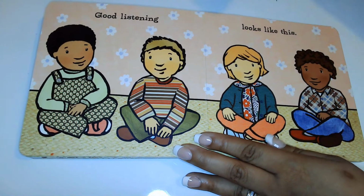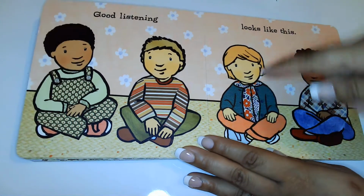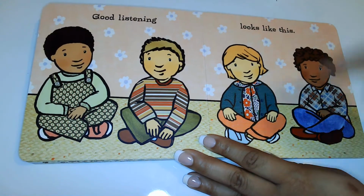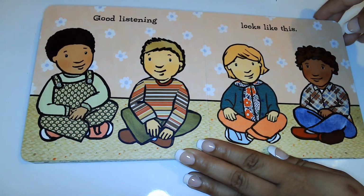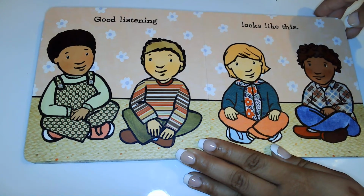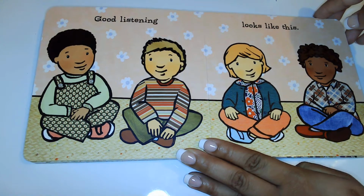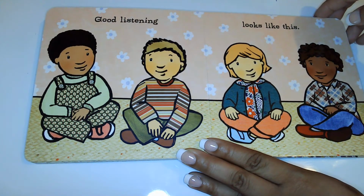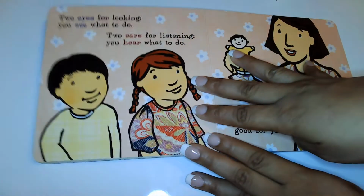Good listening looks like this. So look, these friends are still sitting crisscross applesauce with their hands in their lap, on their leg, or on their knees. And you should be sitting just like this. That way we know you are ready to listen. Turn the page.